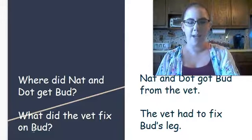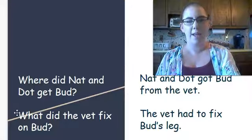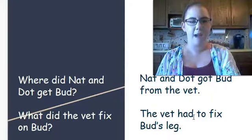What did the vet fix on Bud? That's a question. It's still a sentence because it's a complete thought, but it starts with what and ends with a question mark. The vet had to fix Bud's leg. That's a sentence too, but it's the answer to a question. It has a period at the end.